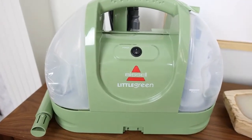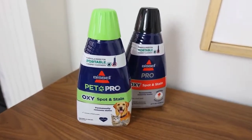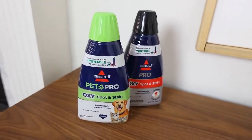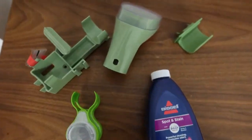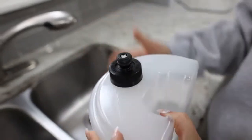All right, next up is the Bissell Little Green Machine. This is a steam cleaner that is around that $100 price point. I own it, Delaney owns it, and it really does a great job. One of my favorite things about this steam cleaner is how compact it is. It fits into a small hall closet.